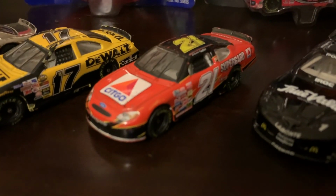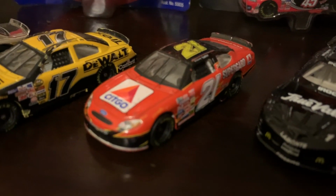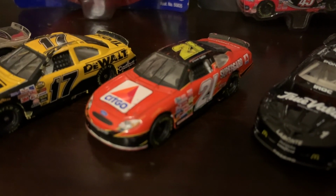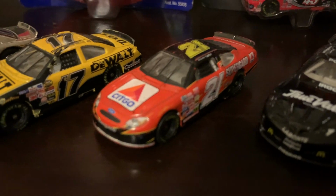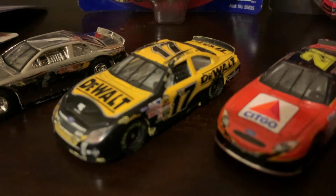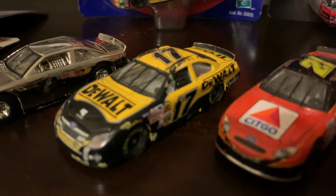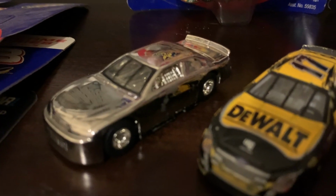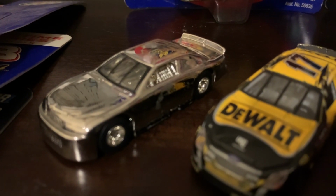And then we've got a 2001 Elliott Sadler Kitco. The Kitco logo is definitely iconic from outside of Fenway Park, and they were around NASCAR for a little bit. And we've got a 2006 Matt Kenseth DeWalt Ford Fusion. And lastly, we've got a McLaren Motorsports famous Kodak number 4, but this one is a fictional all chromed out car, which is absolutely sick.